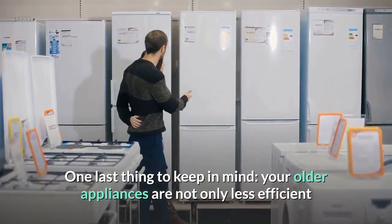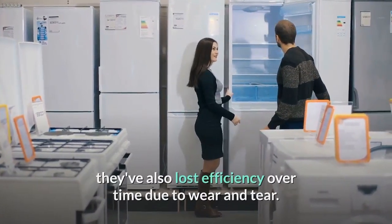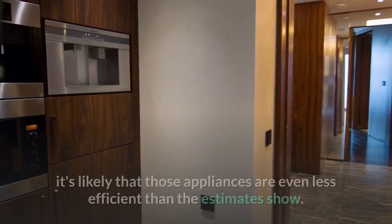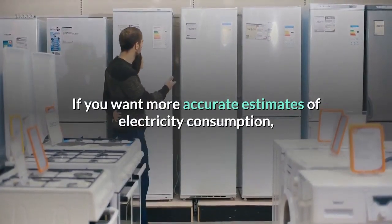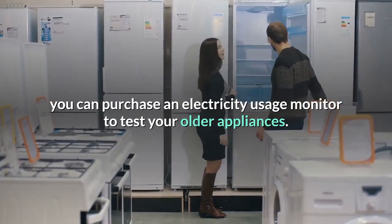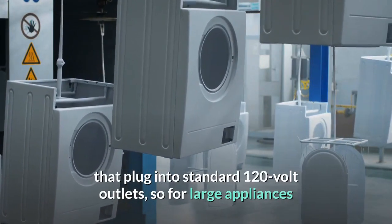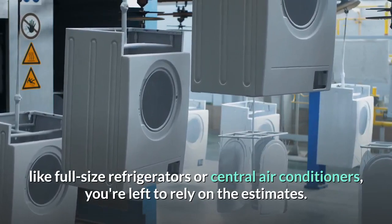One last thing to keep in mind, your older appliances are not only less efficient because of their outdated technology, they've also lost efficiency over time due to wear and tear. So while it's still worthwhile to find the Energy Guide data for your old appliances, it's likely that those appliances are even less efficient than the estimates show. If you want more accurate estimates of electricity consumption, you can purchase an electricity usage monitor to test your older appliances. But these devices only work with appliances that plug into standard 120-volt outlets, so for large appliances like full-size refrigerators or central air conditioners, you're left to rely on the estimates.